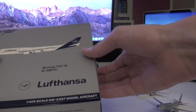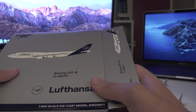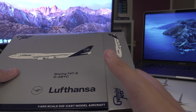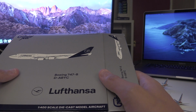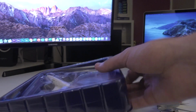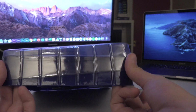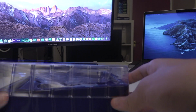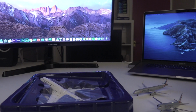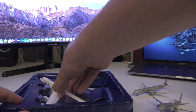Going into the box now, this isn't actually my first Gemini Jets 747-8. I had the British Airways World Cargo 747-8 a while back, so I know what the mold should be like. It's whether the mold has changed at all. But taking it out of the box now, we have the model. It's a huge model, but that would be because the 747-8 is a huge aircraft.